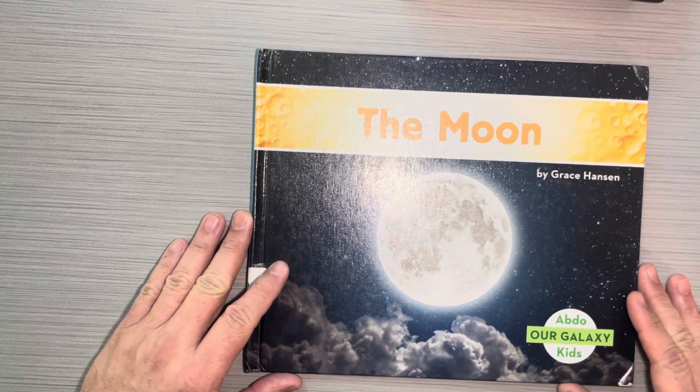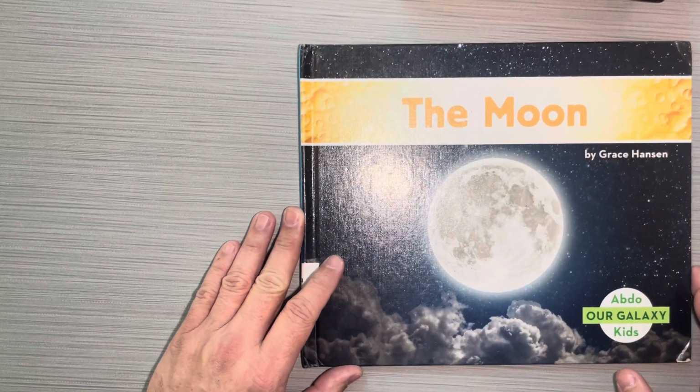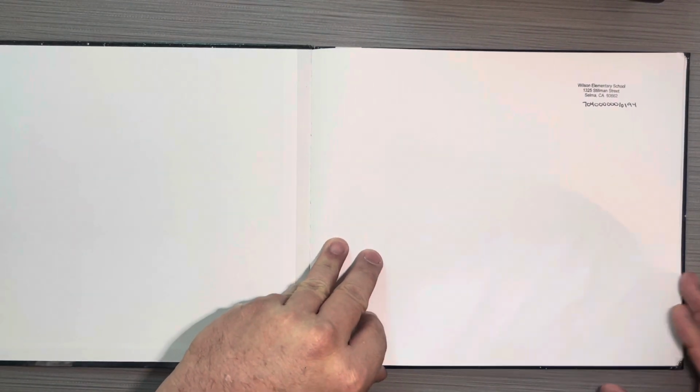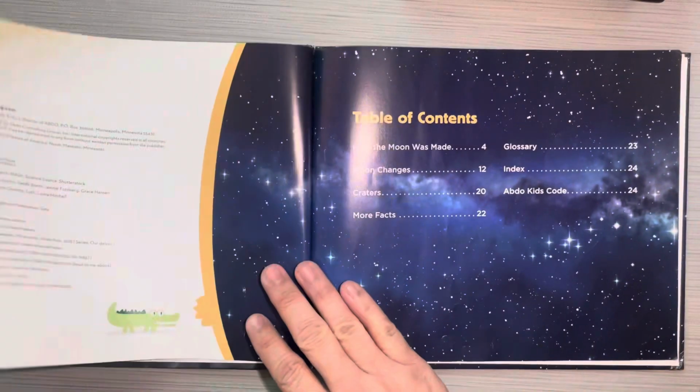This is a nonfiction book about the moon, and it's going to tell us what's really going on with the moon. What is it really made out of? The Moon by Grace Hansen. We're going to prove Desmond wrong.